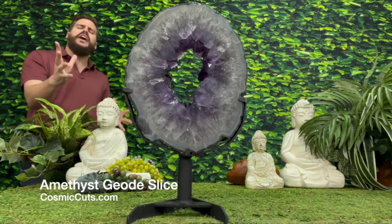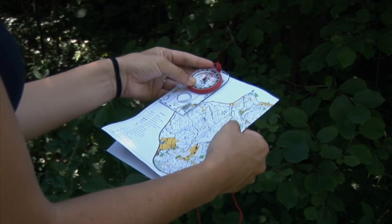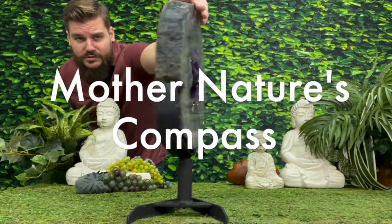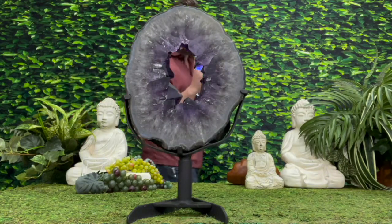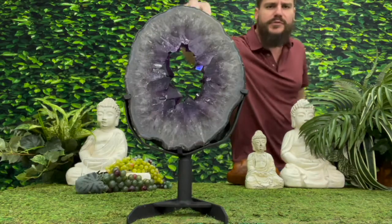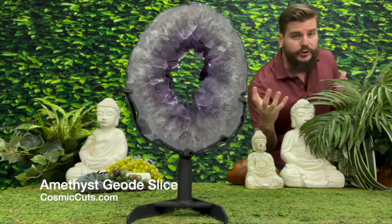And is your life heading in the right direction? A question that only you can answer. And of course, Mother Nature's compass can answer as well. An absolutely gorgeous, deep dark purple, incredibly high quality amethyst geode slice of life. Comes with a swiveling custom stand and an infinite amount of beauty to explore. So without further ado, friends, let's dive headfirst into her ethereal beauty.